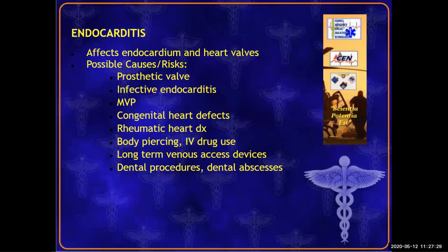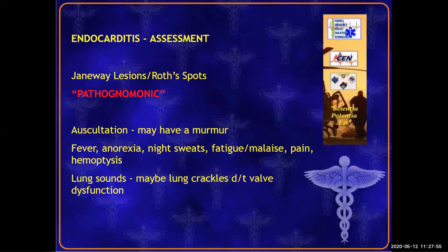Two things here. Your heart valves and your joints are magnets for foreign material to get on. We think about septic arthritis, these septic joints, when we talk under ortho, you're going to again see these same risk factors. You should not get a septic joint normally unless there's some risk factor or something to get in you. So, some foreign or infective material on the heart valves causing dysfunction.